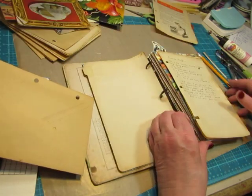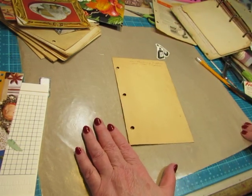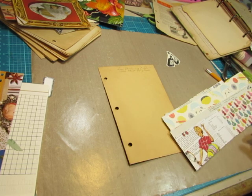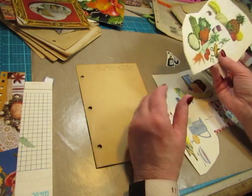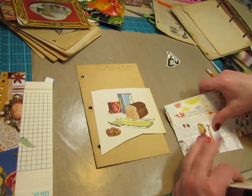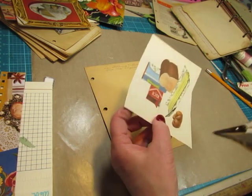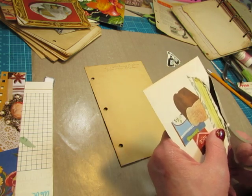Let's decorate an envelope. We don't have much time left. I'm going to leave the handwriting on there. These came out of a kid's book. Oh, it says bread, so we're going to use that one. This is somebody's lunch, I think. I don't know. It's got some celery and rice and oatmeal and bread. We're just going to use this image. I'll just cut that funny rule off, since it's not connected to the other images.